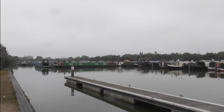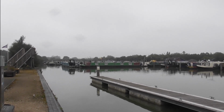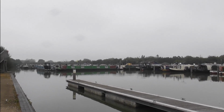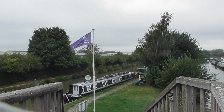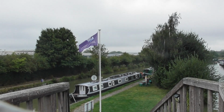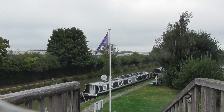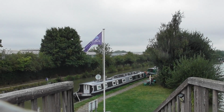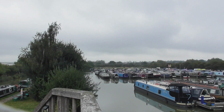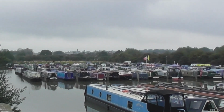So this is the marina itself. There are 3 pontoon landings as well as some canal side moorings. At the entrance to the marina from the Ashby Canal, there's quite a nice footbridge here, so it gives us a really good overview of the marina. So there we have the linear moorings at the side of the canal, which are part of the marina. So the home of the swamp duck is just at the back there.